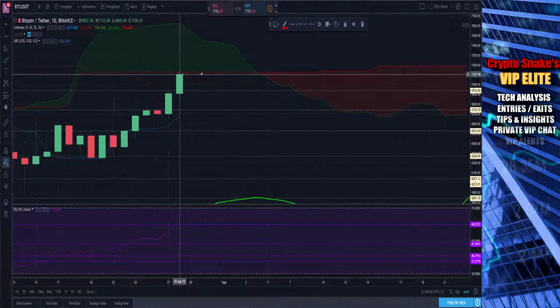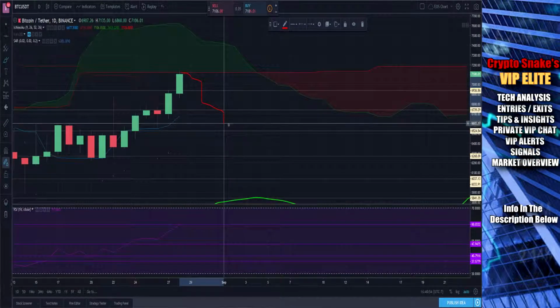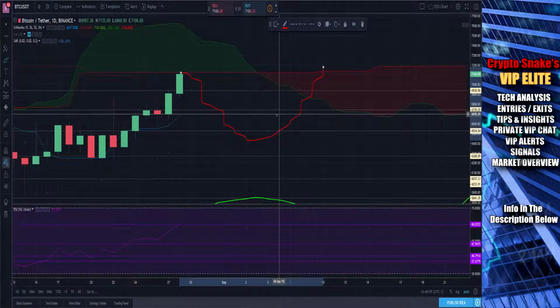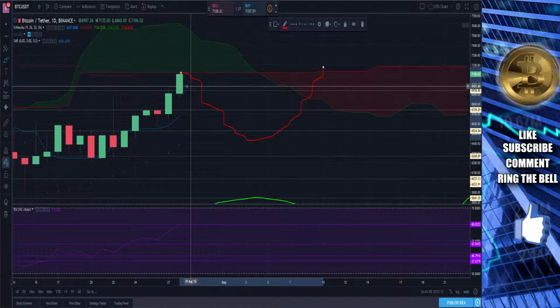If we do get rejected from this resistance line and do pull back to the Kijun-sen and end up breaking through it, I will expect another attempt to come through this cloud over here in a couple weeks. However, if we do break through, it's definitely going to be very bearish for a lot of the altcoin market.